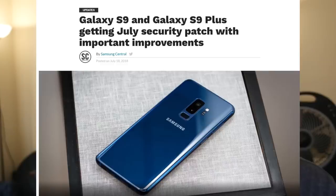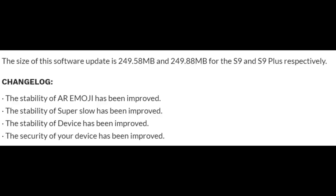Next up, Samsung is pushing out the June patch for the Galaxy S9 and S9 Plus, and so not only will you get the security updates, you'll also get a few improvements as well. And those improvements are the following: the stability of the AR emoji, super slow-mo, and also the device itself. I know for sure my Galaxy S9 Plus, since the last update, has been a little bit buggy, and it's definitely due for an update.